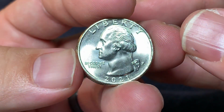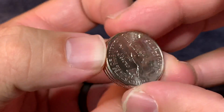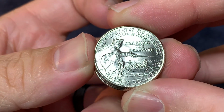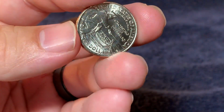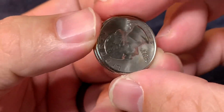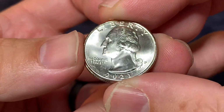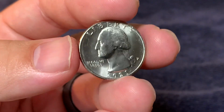I figure we probably don't need to go through the second roll. Seeing as how all these coins here, if you got 2 rolls from the same batch or the same box, oftentimes they're going to be from the same set of dies. So you won't see anything really funky or out of character, out of place, something that would just draw your eye, like a strike through or a doubled die, things of that nature. But again, I would love to hear your guys' thoughts on this coin.